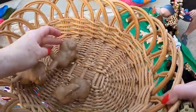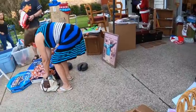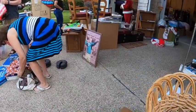What else we got here? There were lots of plushies, but there were a couple of people that were really hovering around the plush that I didn't want to mess with. Again, apologies on some of this camera work. It's kind of choppy a bit.